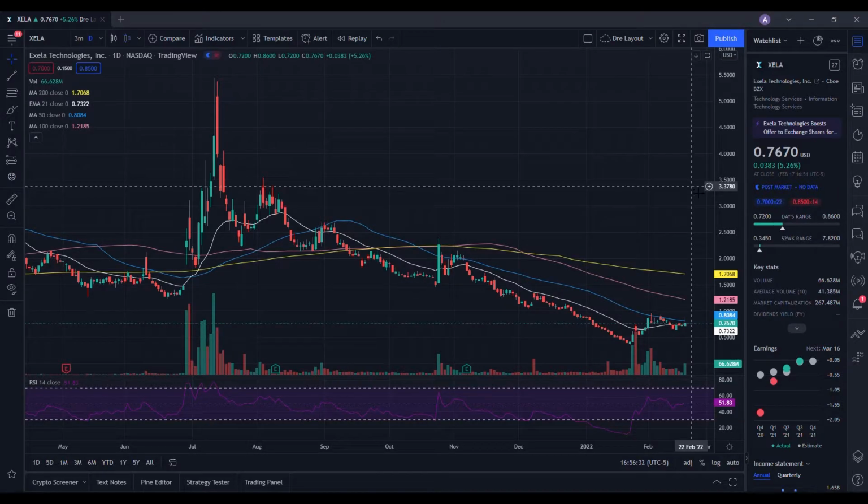Now, when we take a look at our chart, which is a daily chart, we can see from the RSI down below, it is at 51.83, so pretty much right there in the middle. And then when we take a look at our moving averages here on the chart, we are below the 200-day, the 100-day, we are below the 50-day, but we did finish above the 21-day EMA at 73 cents. So far for Exela, the chart has been looking good.